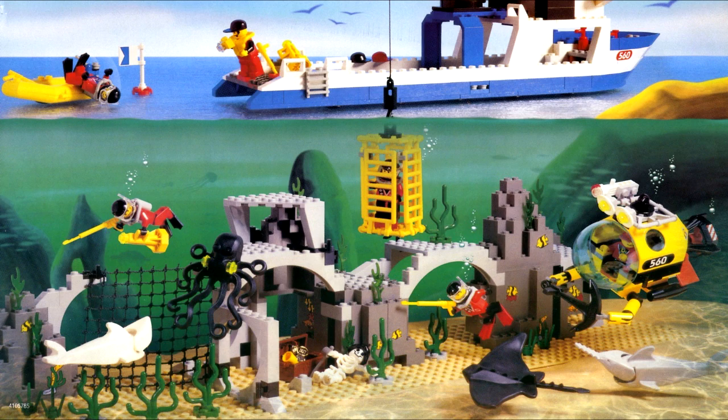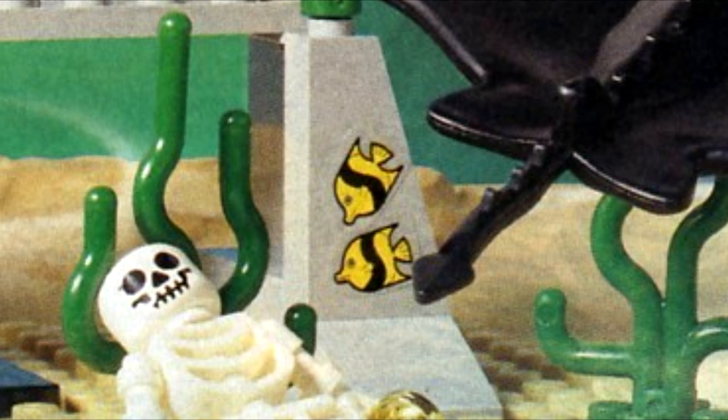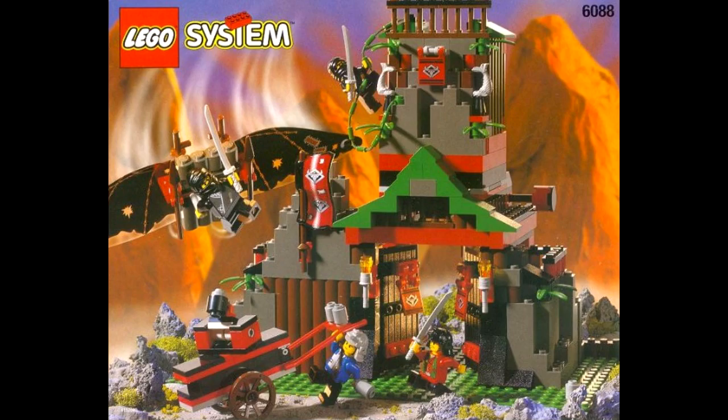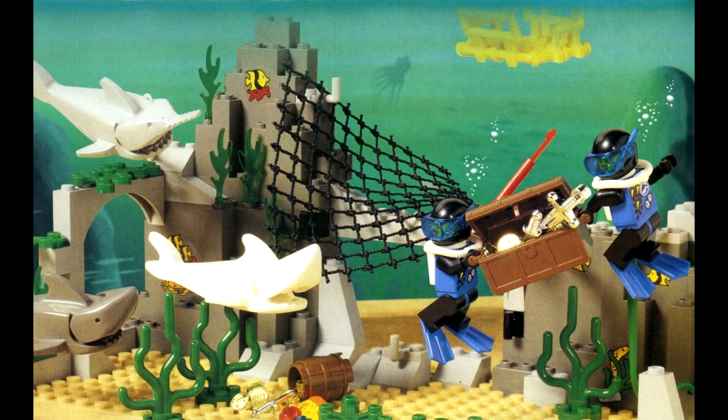There was a much bigger focus on terrain, bits of the ocean floor with seaweed, coral, and plenty of animals. Sometimes they just print fish on the rocks. And yes, the infamous Big Ugly Rock Piece! Or BURP was still relatively new at this time. People hate these pieces to this day, but they have a good use.